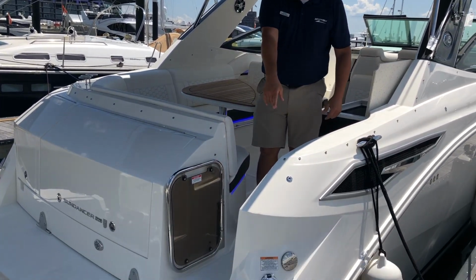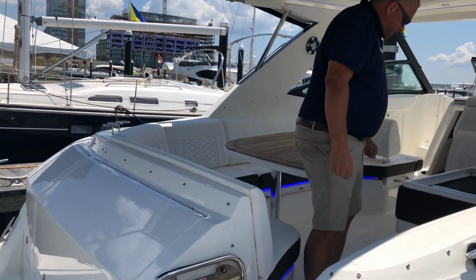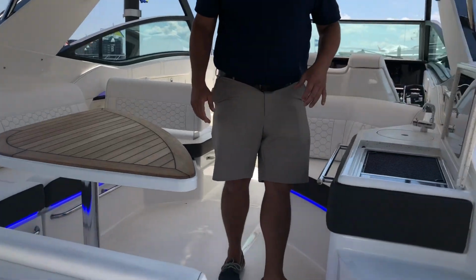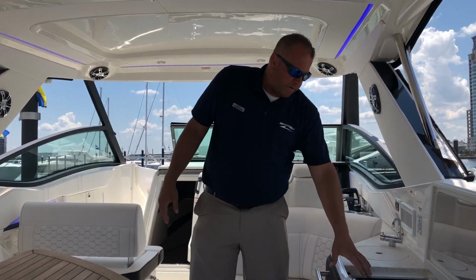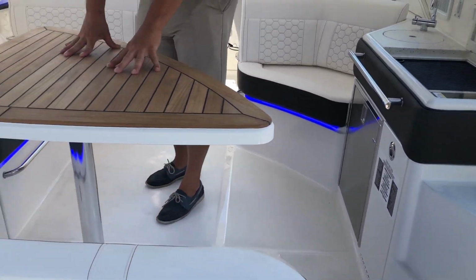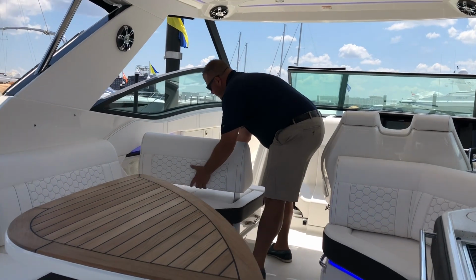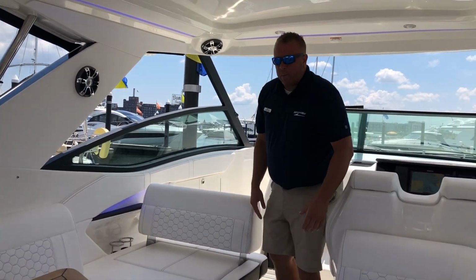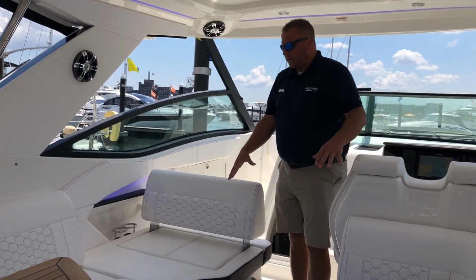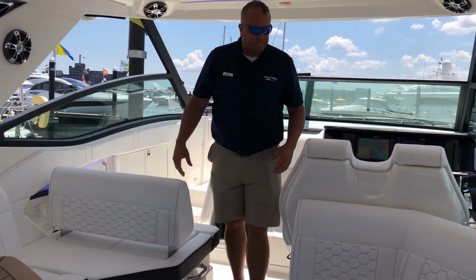Moving forward, you have your freshwater washdown, as well as your remote stereo. As you move further in, you're set up for entertainment all the way around. You have your grill here with a sink and refrigerator, a nice teak inlaid table with the wraparound seating. This also will move for entertainment. That way you can be one section with the guests, or if you're underway, you have a nice companion seat.